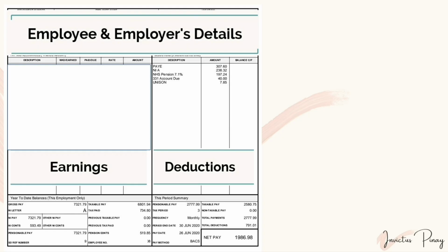We are now in the more complicated and boring part of the pay stub. We will now be talking about the least interesting part of your paycheck, and that is the deductions. So, are you ready? In this sample paycheck, PAYE, or Pay As You Earn, National Insurance, NHS Pension, 331 account due, and Unison are all part of the deductions here.